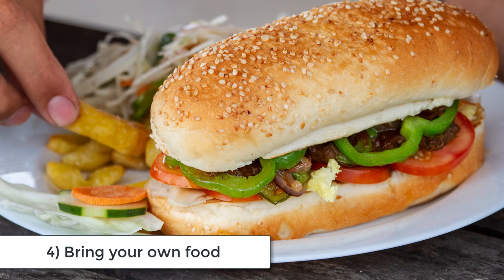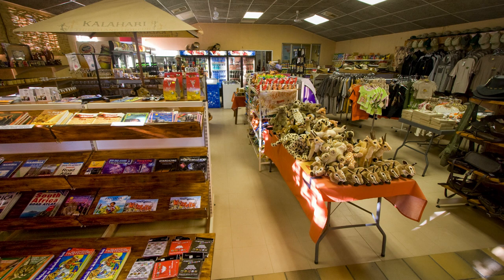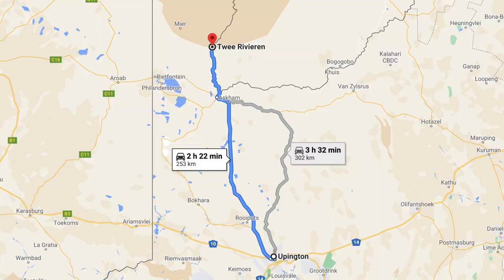Tip number four, bring your own food. Even though there are shops in the three main camps, namely Twee Rivieren, Mata Mata, and Nossob, these shops are very small and stocks pretty limited, especially when it comes to fresh produce. Rather bring all your food along, or if you are going to do your shopping en route, do so in Upington, which is the last biggest town south of the main entry gate at Twee Rivieren.